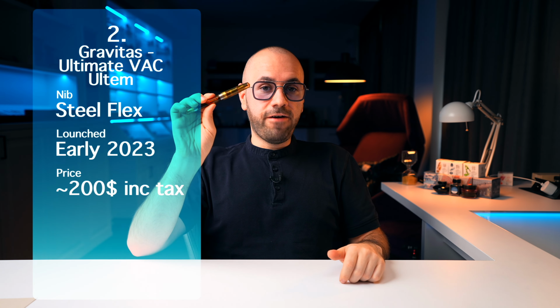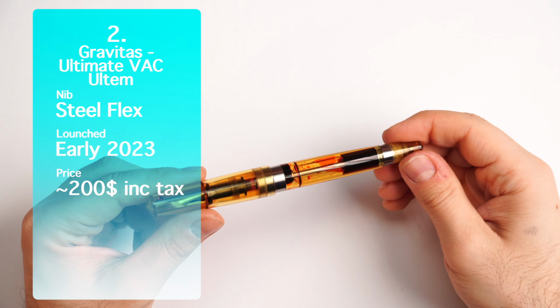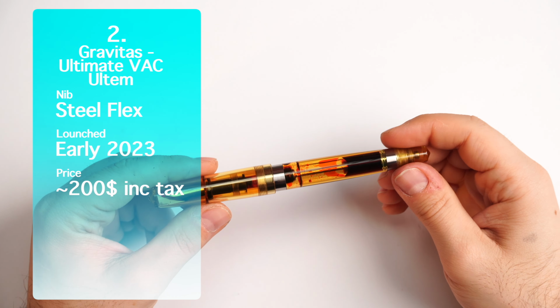At number 2, we have a fountain pen which is like the one that arrived late to the party. This is the Gravitas Ultimate Vac in Ultem that you see right here. So this is a beautiful entry in my collection, and I've enjoyed this fountain pen a lot.